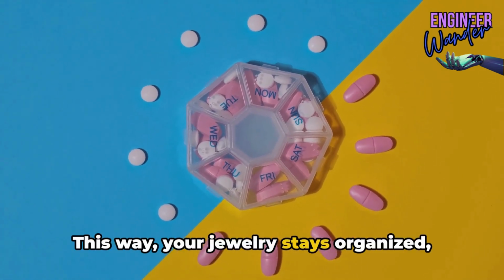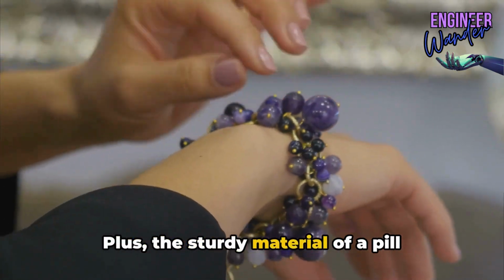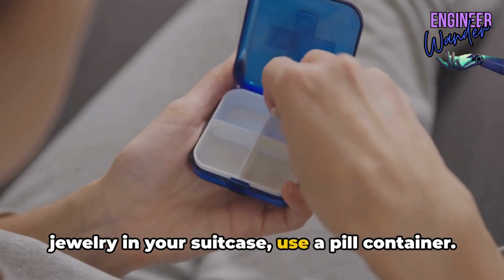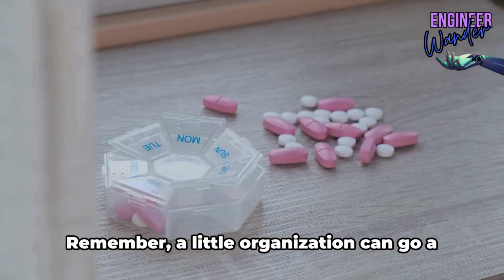This way your jewelry stays organized, and it prevents tangling or getting lost. Plus, the sturdy material of a pill container provides extra safety. Instead of carelessly throwing your jewelry in your suitcase, use a pill container. It's a practical way to keep your jewelry safe during travels.